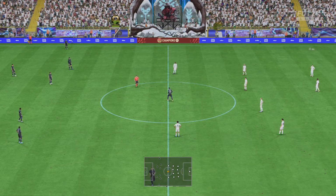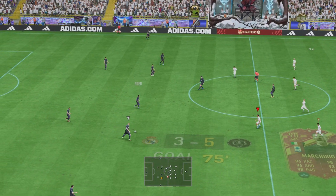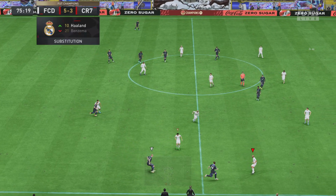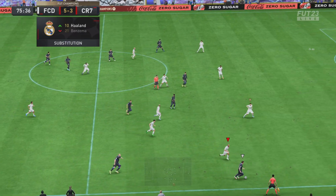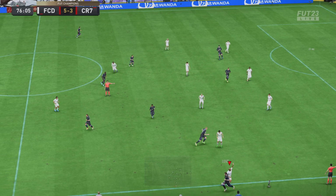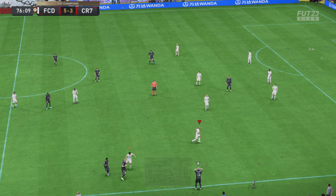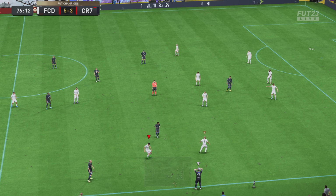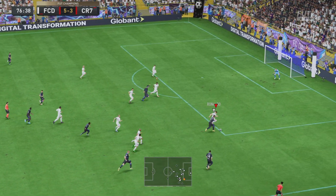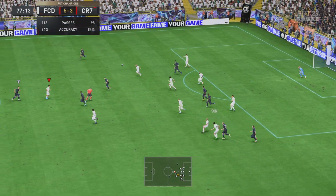Now it's all about keeping the concentration. On the scoreline, we see all that often. 5-3. Now we're inside the final quarter of an hour now. And they'll get ready for the throw-in. Cristiano Ronaldo. Well, that's how to keep the opposition at bay.